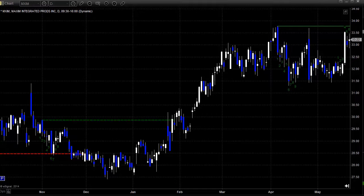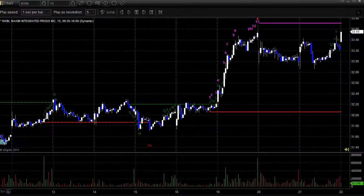Here's a look at MXIM on the daily chart. We're looking for a breakout here on this stock over $33.78 coming into Thursday, the 22nd of May, 2014. So it's basically a new high breakout. The stock's been going sideways now for about 2 months, and looks like a real interesting setup to break out over that level. Now, let's drop down to the 15-minute time frame as we start the session.